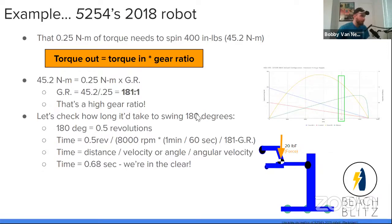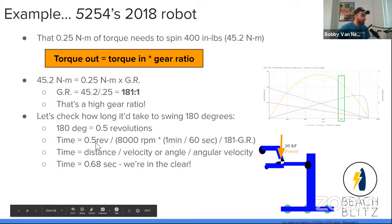We've got that original performance goal of 180 degrees in, what did I say? 1 second. 1 second. So our motor's at 8,000 RPM when we're in that current range. That's right here on the x-axis. So 8,000 RPM. We've got our gear ratio of 181 to 1. 8,000 RPM, of course, is 8,000 divided by 60 revolutions per second. And we've got half a revolution on the output. So essentially with that gear ratio and operating in that current range, we would go 180 degrees, which is 0.5 revolutions, in 0.68 seconds. So we're in the clear with this gear ratio.